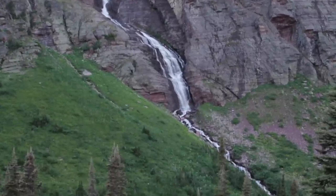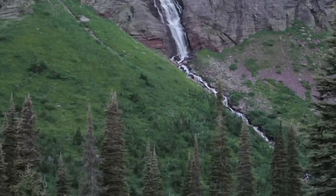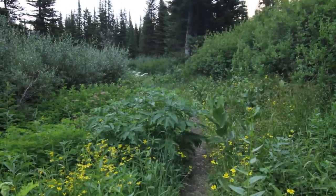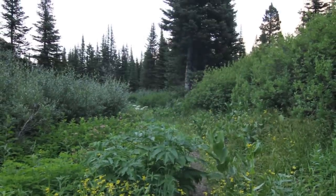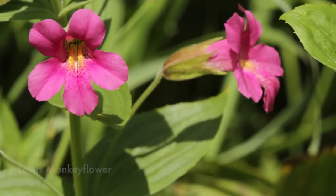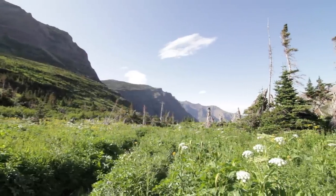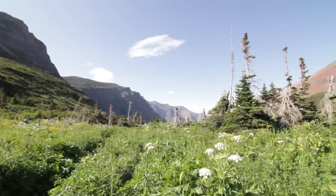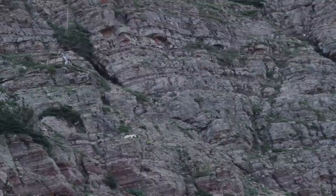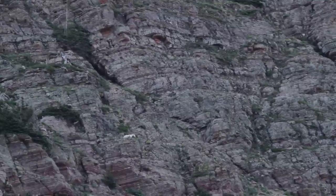And there's a section that pretty much you expect either a moose, a grizzly, or worse yet, a velociraptor to jump out onto the trail. So it keeps wandering through there, and I saw some monkey flowers and just lots of really cool terrain. You're just looking up onto some big cliffs, and I saw a mountain goat kind of checking me out from above.